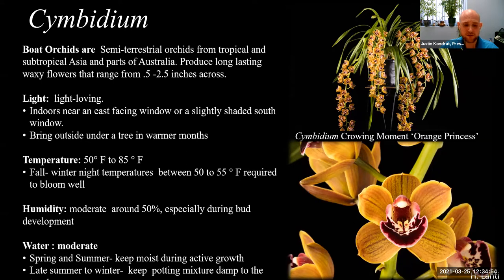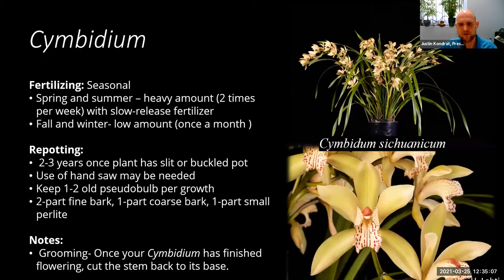Humidity around 50%, definitely during bud development. And there again, moderation when it comes to watering. You're going to water heavy during the growth months, spring and summer. They're again fertilizing, they're heavier feeders. So this, I would recommend a slow release fertilizer, and they're again watering pretty much every time you water during the spring and summer. Winter, I would do lower amounts once a month.